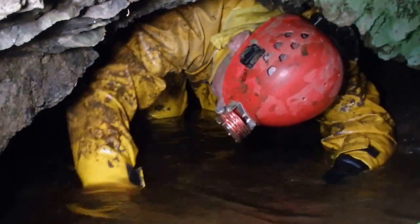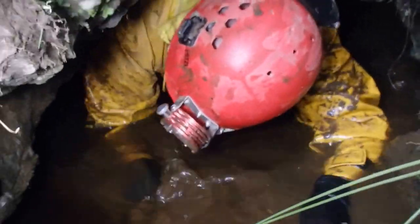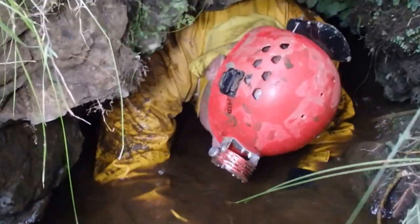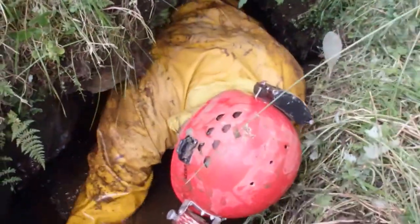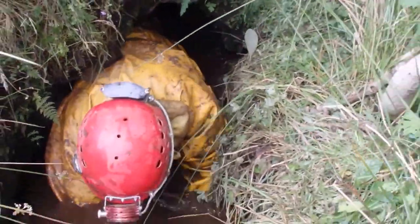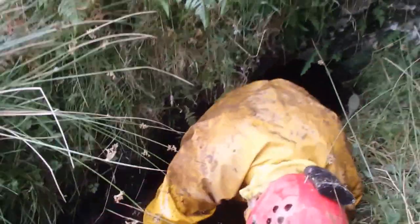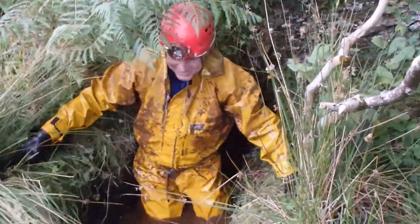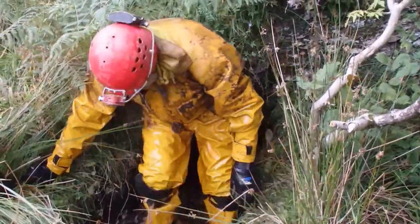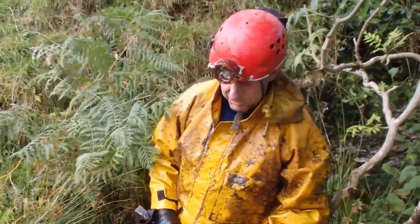Move a few rocks on the way. Strangely fun.